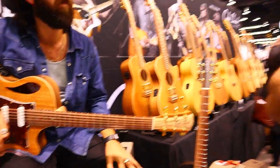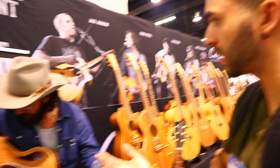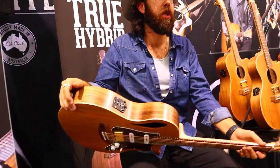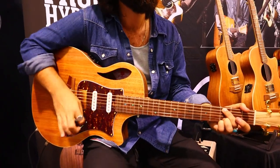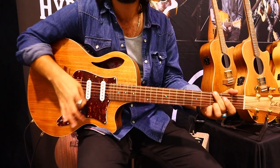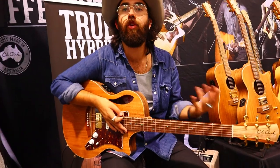So I guess another question is, I see a sound hole here. Can you unplug it? Will it work like an acoustic? Oh yeah, like we just did this. This one's a thin line, so it's about the width of a wrench, really. But, you know, it's still there, but we don't make our guitars with the mind of being acoustic guitars. We make them with the idea of being plugged in.